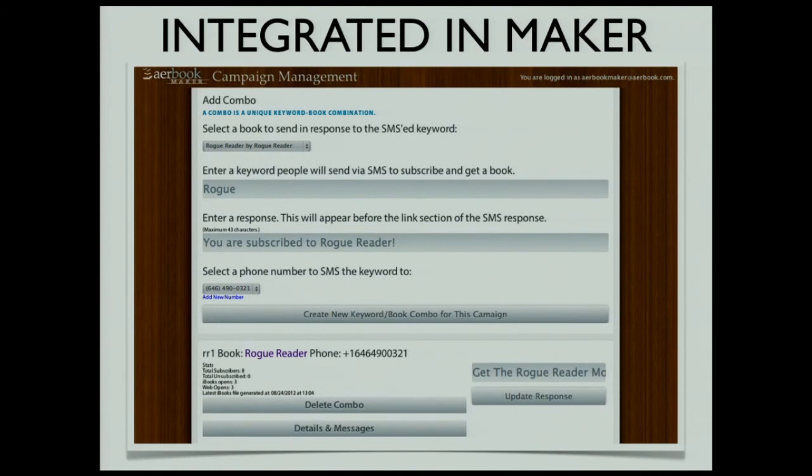But for Rogue Reader, that was built on the wonderful Pressbooks platform, we work with Jason Allen Ashlock, and he's using it for sampling his books. And this is all integrated in Maker. So this is an example. We're calling it a combo. I think we're going to change the name to bundle.